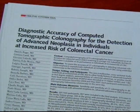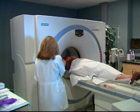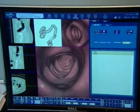An Italian study of more than 900 patients published in last week's Journal of the American Medical Association finds that virtual colonoscopy may be an acceptable screening alternative for some patients with a higher than normal risk for colon cancer.